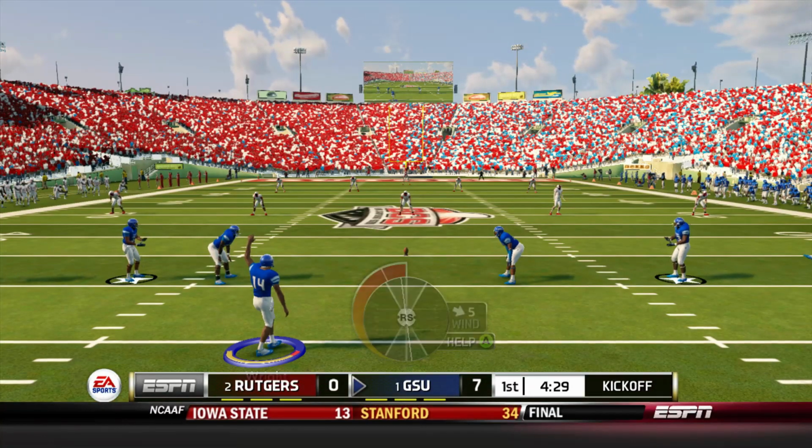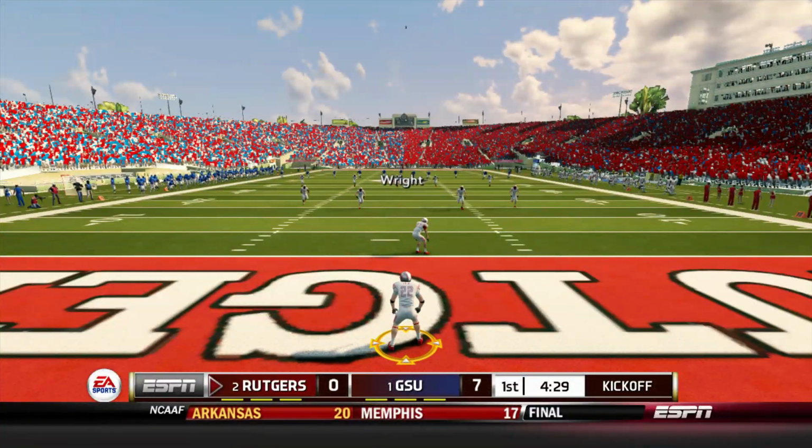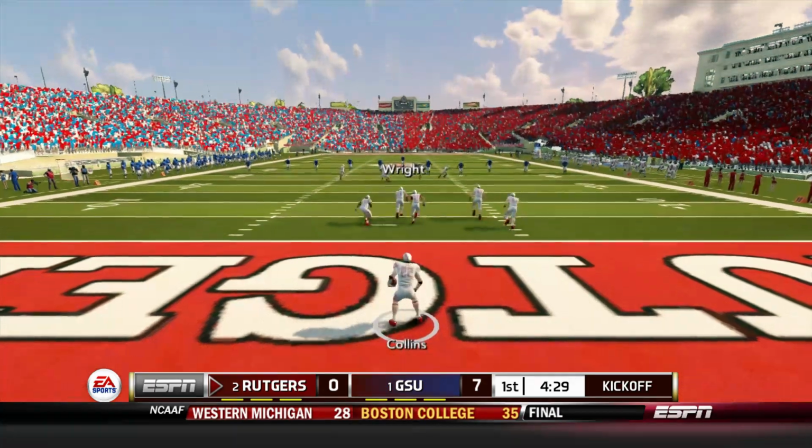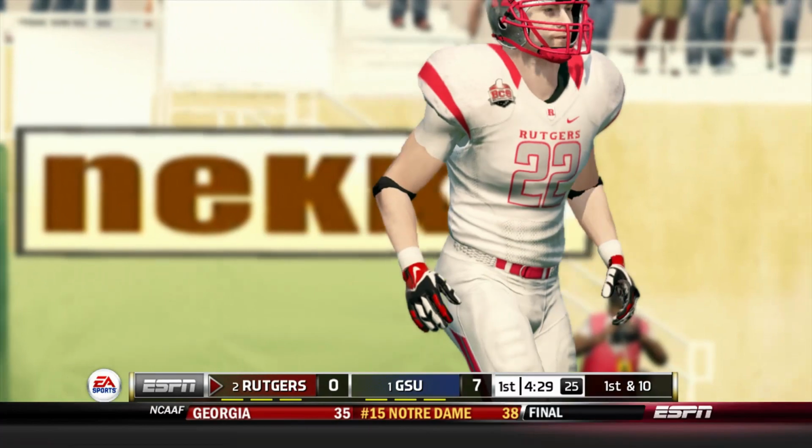To kick this one off. He kicks it off, and he got all of that one. This one's going to be down in the end zone for a touchback.